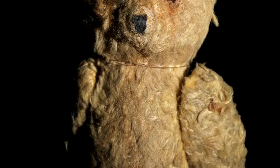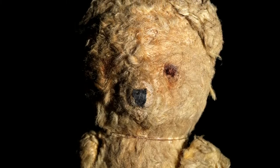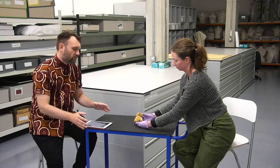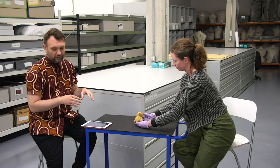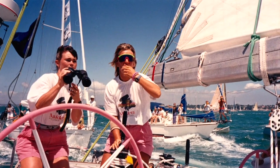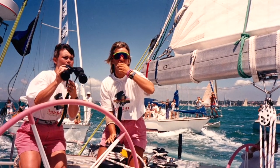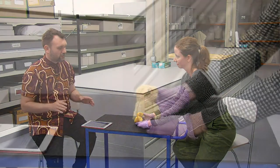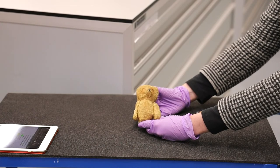As you can see on the screen now, this is Humphrey, and Humphrey belonged to a very special person. Back in 1989, there was a lady called Tracy Edwards who was part of the Whitbread Round the World Yacht Race. Now, she wanted a lucky mascot, and this is it. Humphrey was her lucky mascot, and she was the first captain of an all-female crew to go around the world in the Whitbread Round the World Race. In that race, everyone was saying she didn't have a chance. Women couldn't do it, and that was in 1989, which is quite shocking, really. Very upsetting that as recent as that.